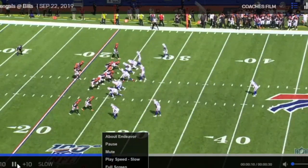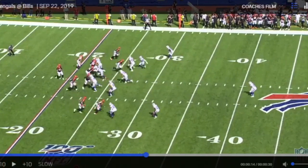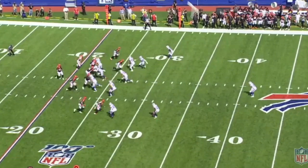They have shown throughout the year so far that when they need to pass block, they can't protect their quarterback. In these situations where it's obvious and where teams are able to tee off on the quarterback, they're not able to stand and hold against that, and that's going to be a problem. It's going to continue to be a problem as the year goes on.